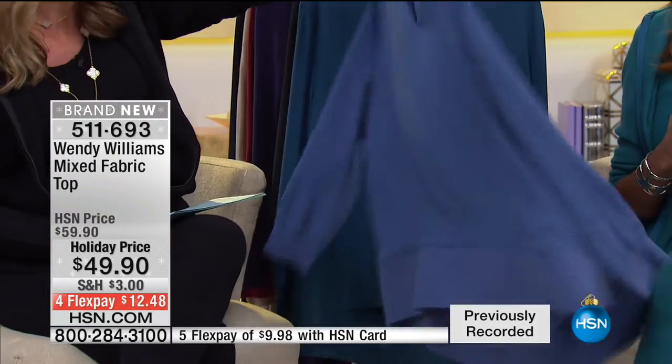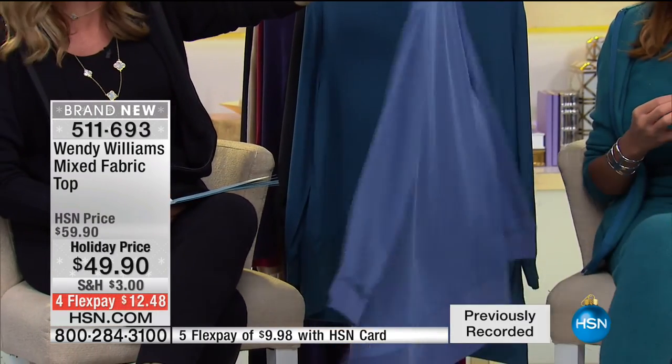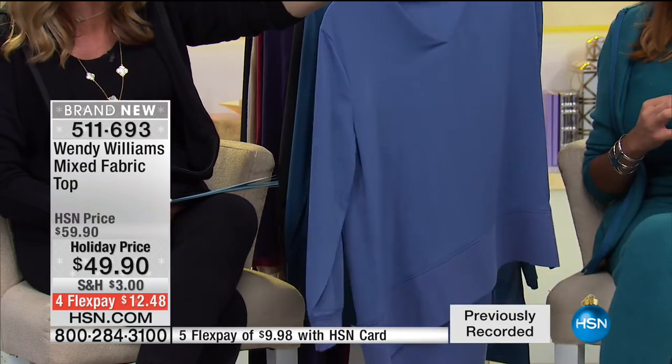This is her holiday collection. So we're sharing with you another brand new item. And to me, I love these types of flowy, blousey tops. You've got a mixed media here. This is now $49.90. It's on 4 credit card payments.